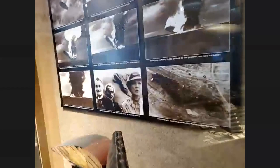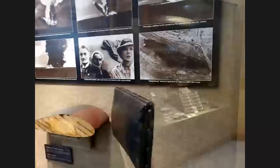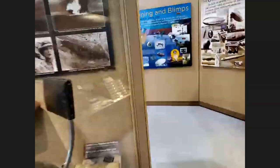So I find this picture at the bottom here interesting. I'm going to try and not get a glare on it. Those are basically the charred remains of what was left. Apologize for the glare, guys. We're behind some glass, but you can come see all these things in person.